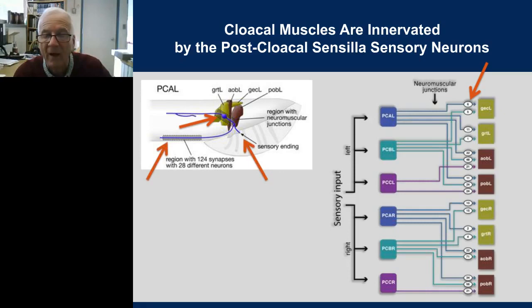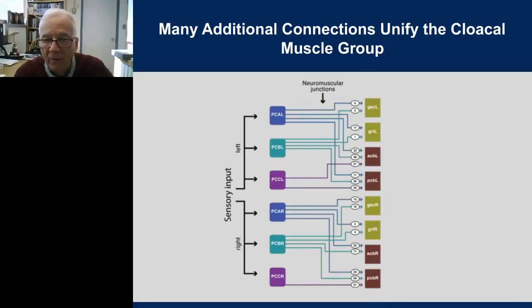There are additional connections that will unify the function of this group. The muscles are connected together by gap junctions, as you see here. And the sensory neurons are highly cross-connected to each other. So all of these cross-connections are going to make this function as a unit and coordinate its activity. So in a way, the output of the system is built into this connectivity.